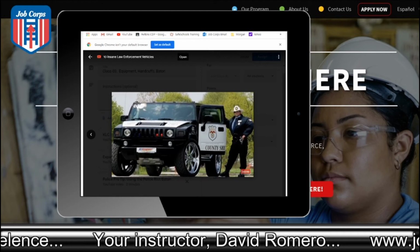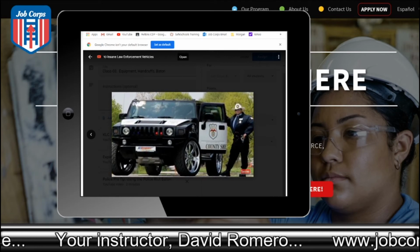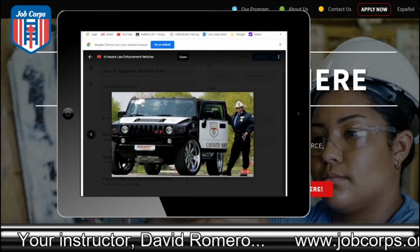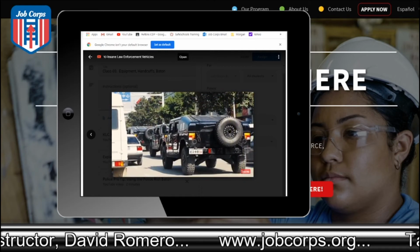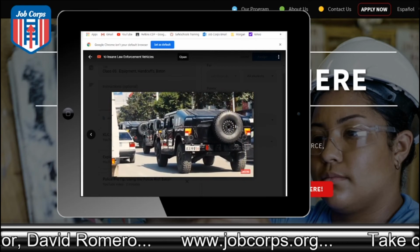This one here was used by one of the county sheriffs in Texas. With 700 horsepower and a V8, you don't want to mess with Texas or this Humvee. Some of these Humvees, like you see here, are even used as police cars in China.